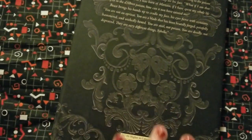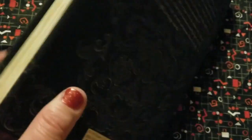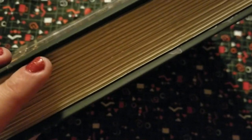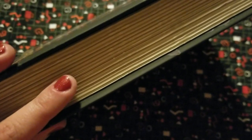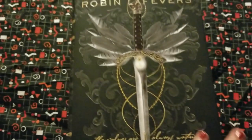This is your back cover, which doesn't have that embossing, so you just get the artwork. You have deckle edges, which I know some people don't like, and they think it makes it look like something's wrong with the book and it's damaged. I personally love deckle edges because it makes it feel like the book is old-fashioned, like something that maybe came out centuries ago, and it feels like an old book, and I love that, especially in a fantasy book, so that just makes it appeal even more to me.